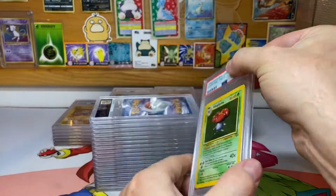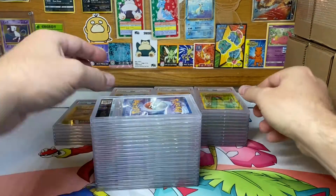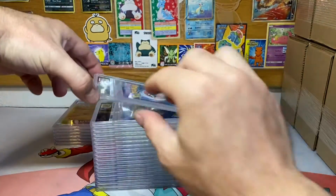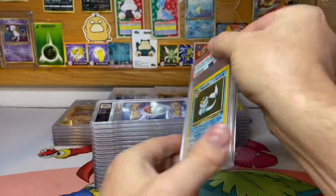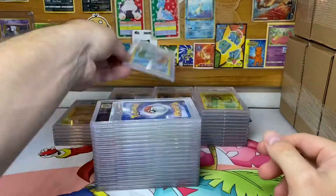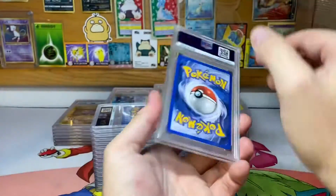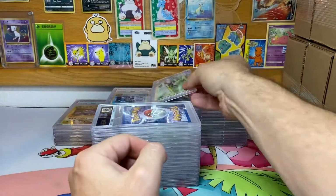Vileplume looks pretty clean on the front. Looks pretty clean on the back. Gets a 7. All right, sorry, gets a 9. Nice. Vaporeon would like to see this in a 10, wouldn't you? Gets the 8. Venomoth, probably a 7. Hey, gets an 8.